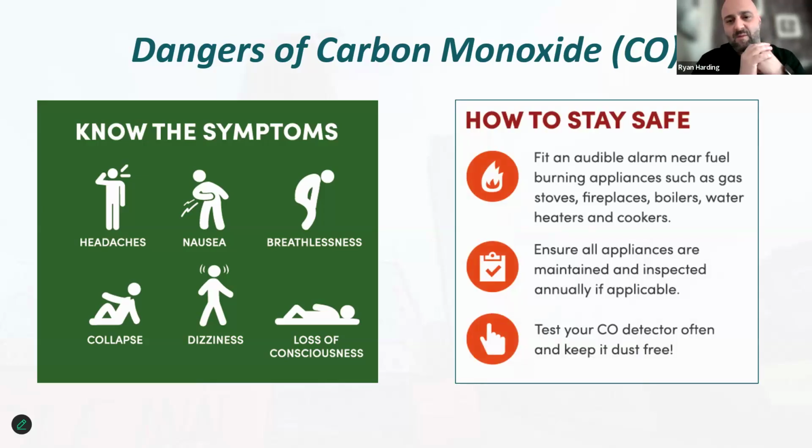So how do we stay safe? Well, first of all, we must fit an audible alarm near any fuel burning appliance. That can be a gas stove, fireplace, boilers, water heaters, cookers. And I always say to guys, how many people have installed things like wood burning stoves into their properties over the last 5 years, certainly since the COVID era, as a way to bring down that energy cost of gas bills? Now, if that wood burning stove hasn't been installed correctly, that could be leaking carbon monoxide back out into the room where the people are actually sitting, watching TV, enjoying their evening.